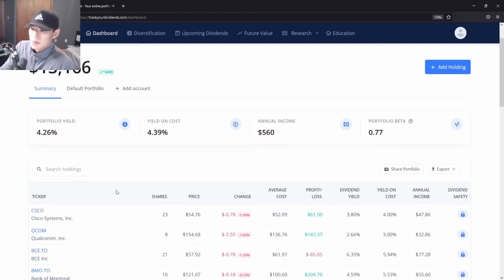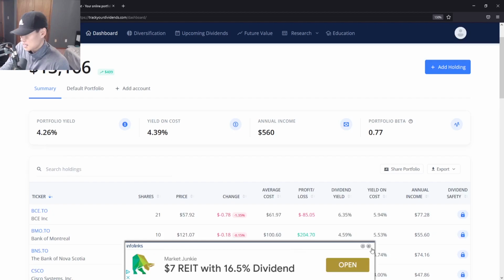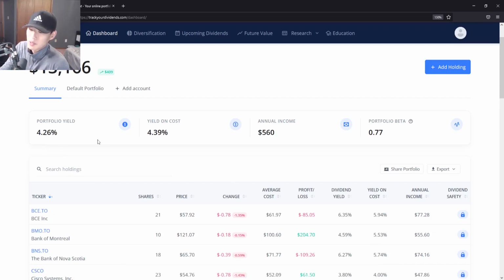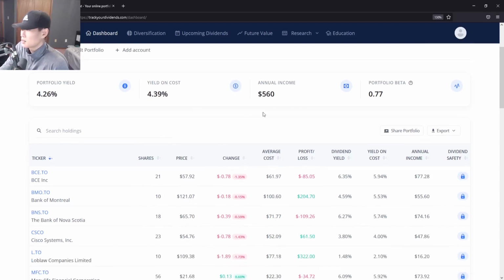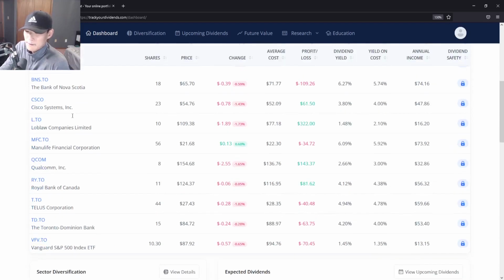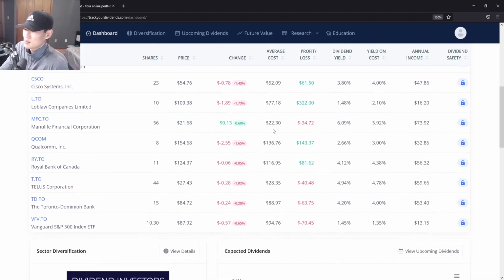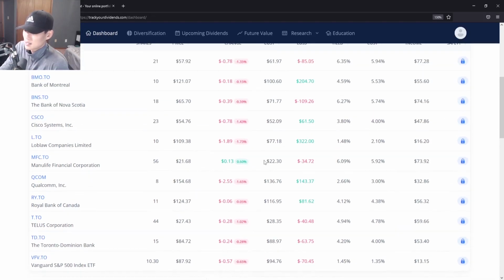So if you build the portfolio as it stands, with the updated positions as in you built it today, you would have gotten a yield of about 4.26%. We're getting yield on cost of 4.39%. Our annual income has jumped about $5 to $560 per year, divided quarterly, of course. So as you can see here, Manulife price closed out at $21.68. We got a change of about 13 cents, and our average cost of getting in is $22.30.